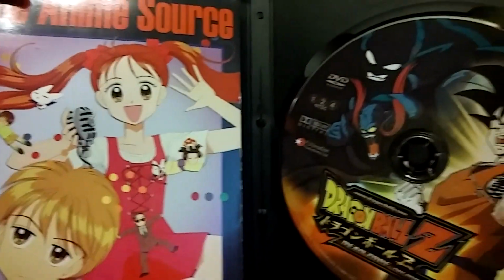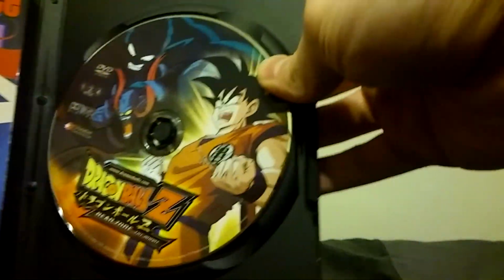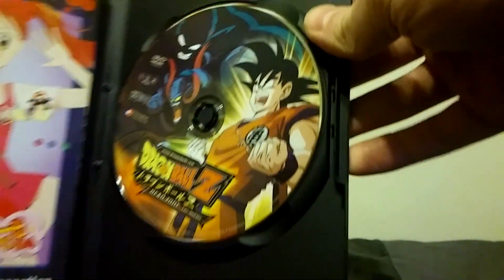Open it up. Wow, it's fucking old. And yeah, there's that. These movies should be pretty easy to get through because there's not a whole lot of bells and whistles to them.